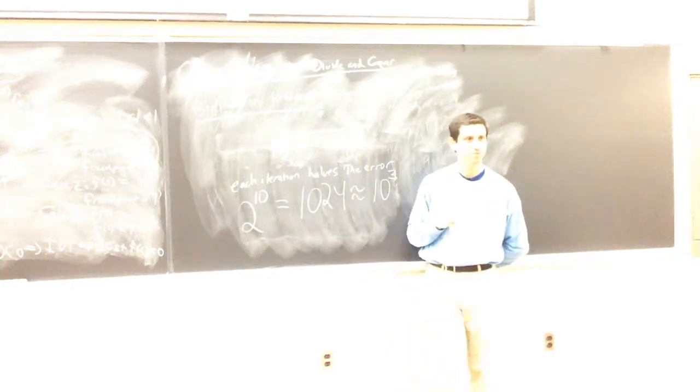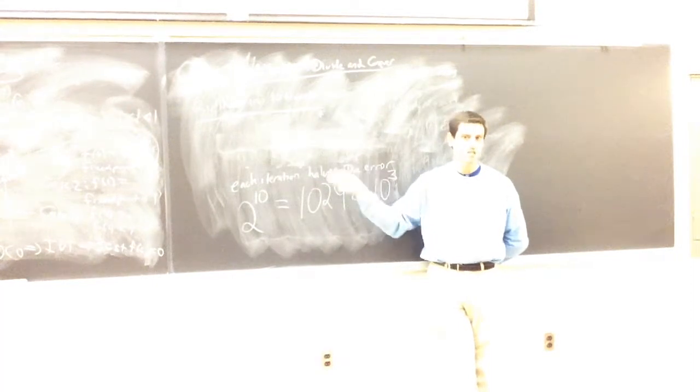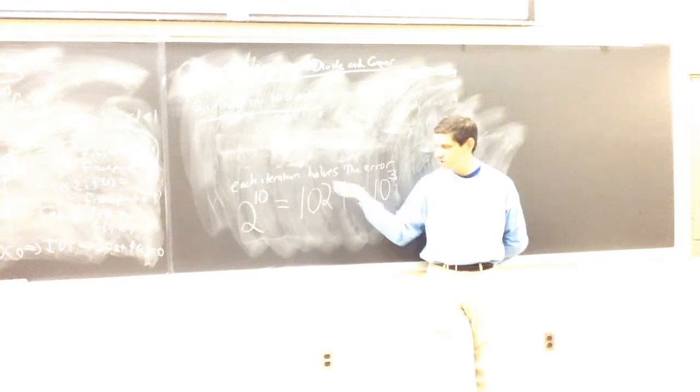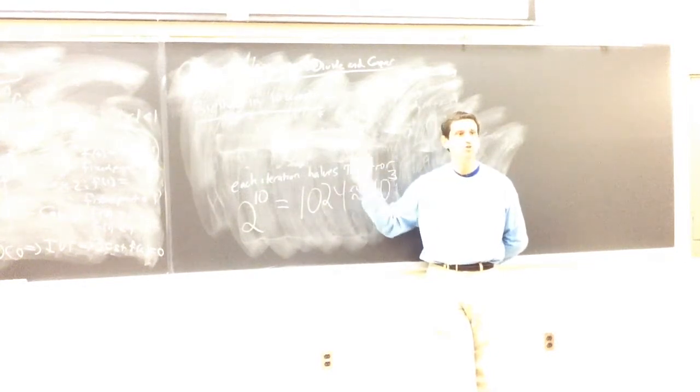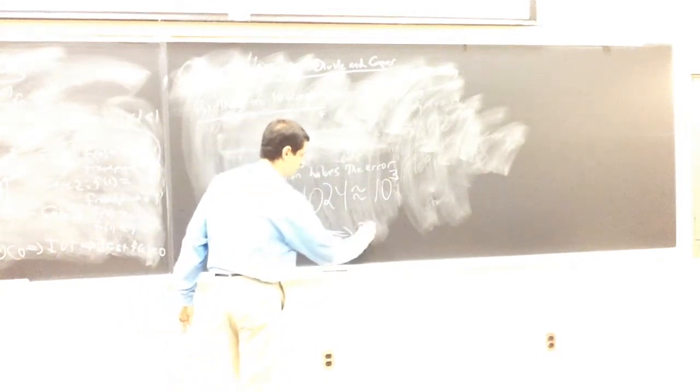So in computer science, when you look at how things are named, going from megabytes to gigabytes implies a change of a factor of 1,000. Well, 1,000 is almost 1024, and so they use that notation. So another way of looking at this is every 10 times you do this method, you gain 3 decimal digits. 10 attempts gives you 3 digits.